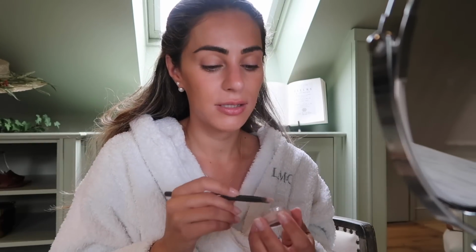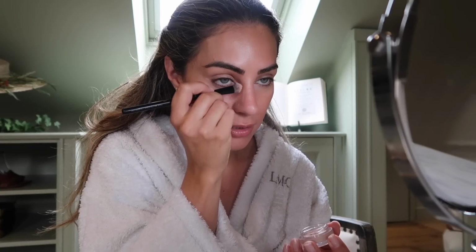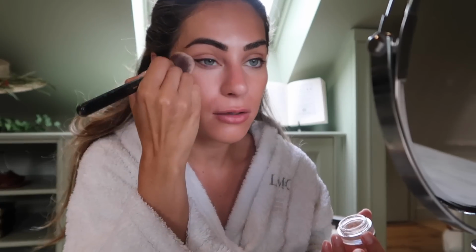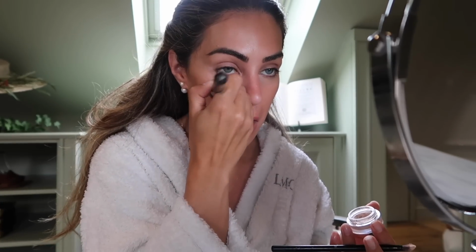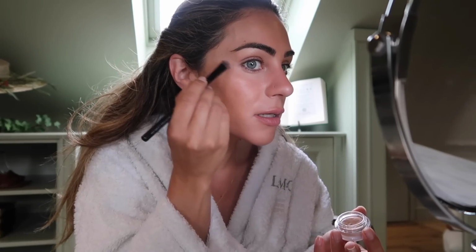Now I'm actually going to use the NARS concealer under my eyes today, just for a little bit more coverage. Usually I use something a bit more illuminating, but we're going in with this. Just a small amount so that it doesn't crease under my eyes. And I always use it to just lift the eye as well. So as you can see, glowy, but mainly just powder and spot concealing, which I love. So I'll link all of those down below.